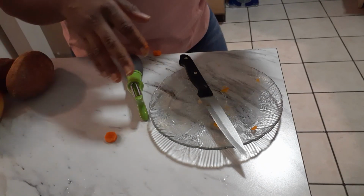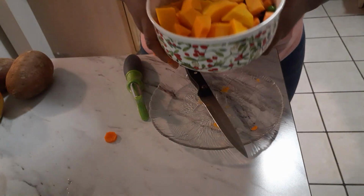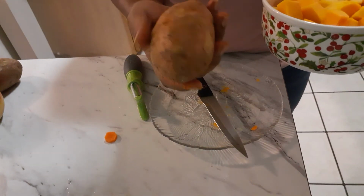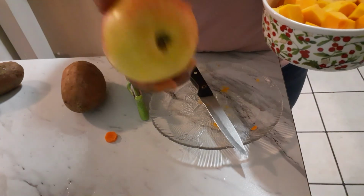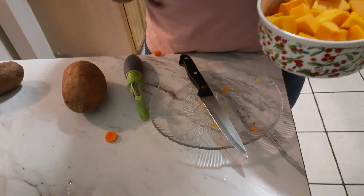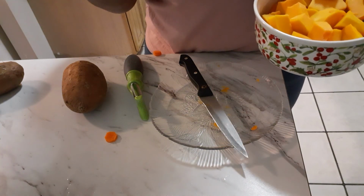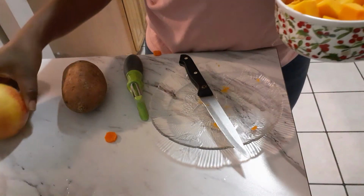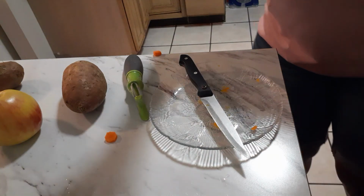Okay, so I'm gonna boil this, and then we'll be back. And I'm gonna chop this as well. Peel it and chop it. This one, you can boil it, but I don't like to boil it. I just like to slice it and mix it when it's fresh, not boiled.